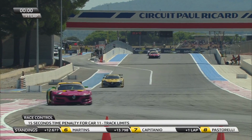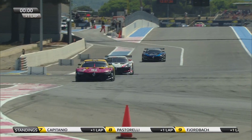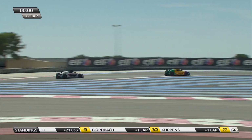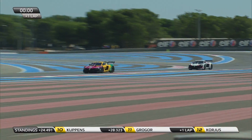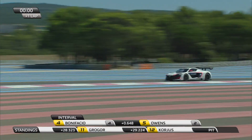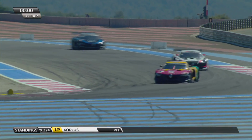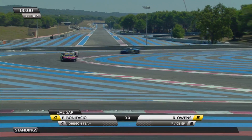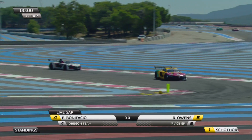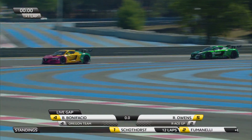So the first opportunity for the leader to cross the line with the clock reading 0 will happen at the end of this lap. Peter Shotthurst, as predicted by Graham, has squeezed one more out of this, so there'll be a 14-lap race in total. And Bruno Bonifacio just clipping the curb there on the exit of turn 2, plenty of cars have been doing that actually, and I know that track limits have been closely observed on the exit of turn 2.